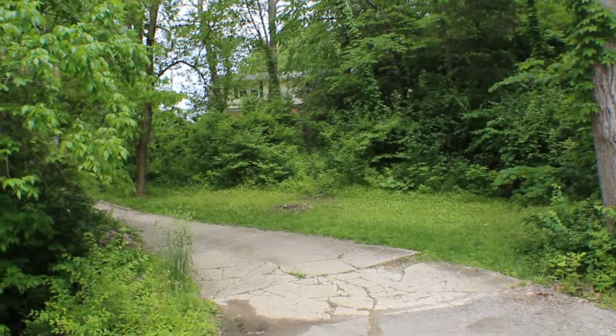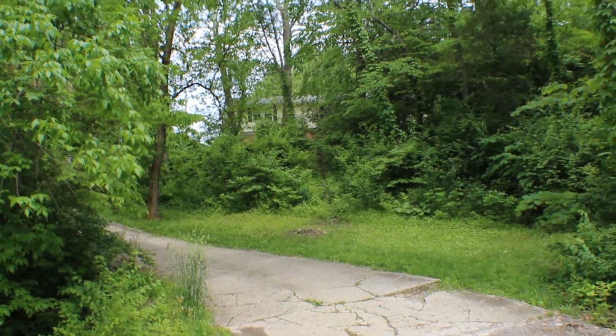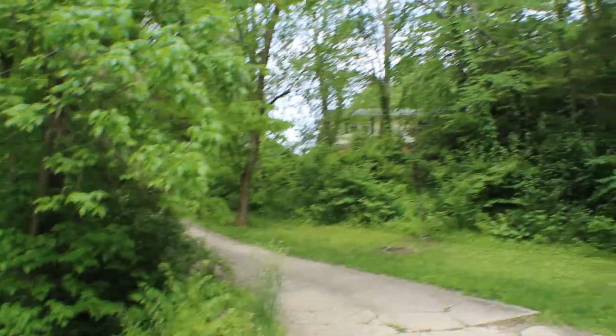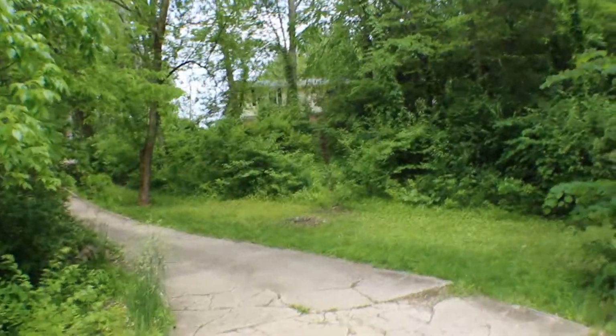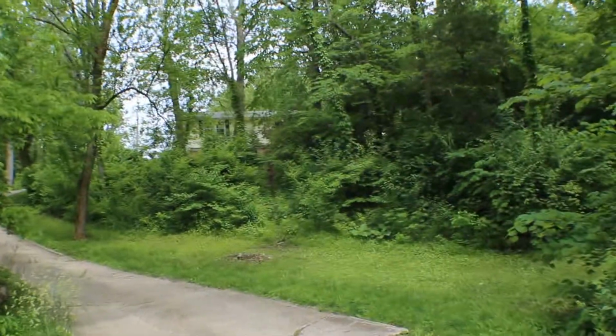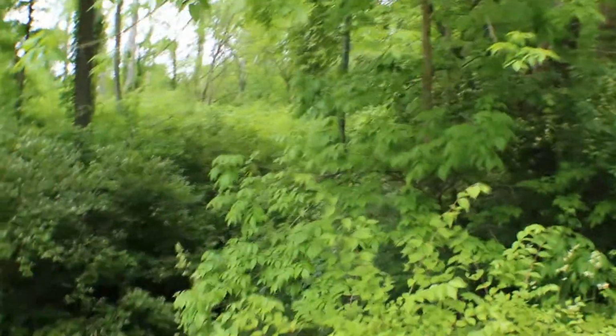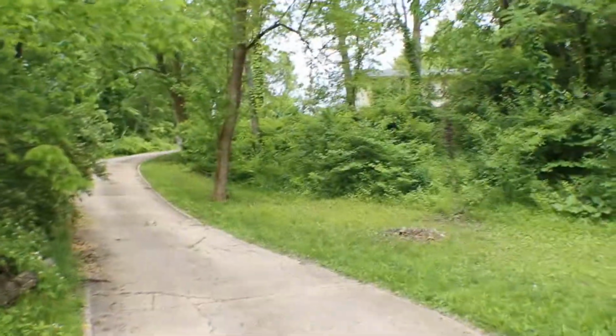I'm here at 950 South Dixie Drive, Vandalia, Ohio. Nice property, offering the upper level, 3-bedroom, 2-bath, lower level, an in-law suite. Check this out, you can hear the water running. Creek through the driveway.